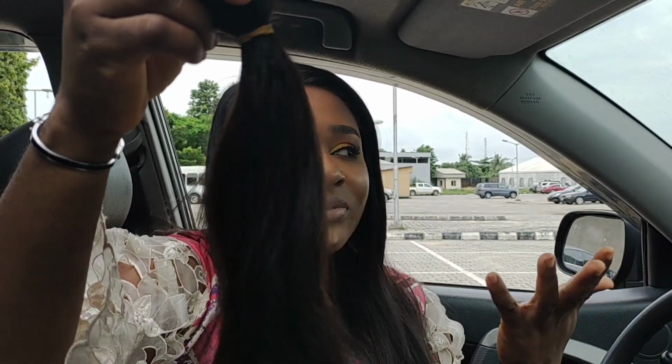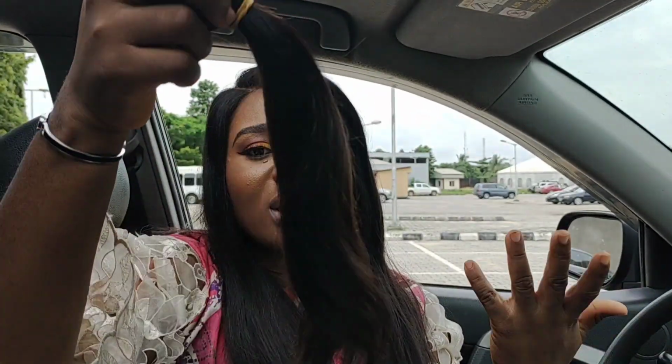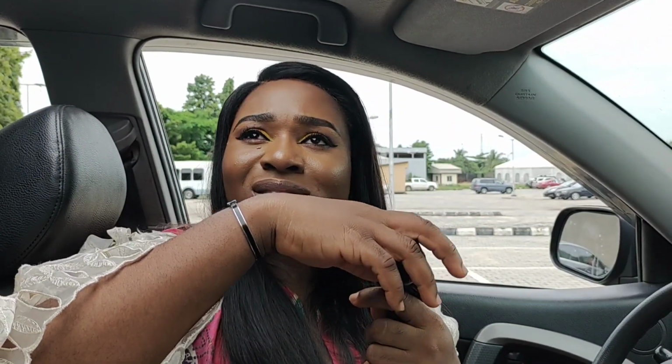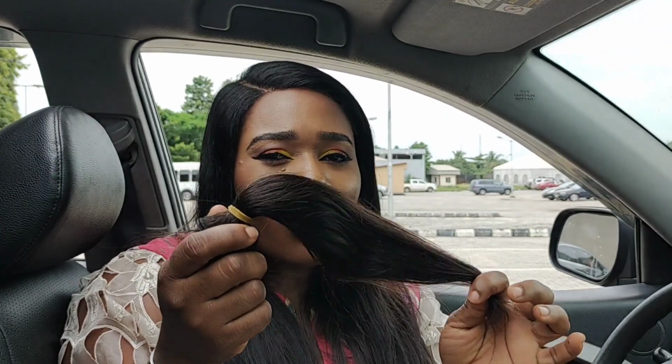China tends to import hair from various countries. So in most cases, when you're buying hair from China, you can't actually vouch for the hair and say, oh, this hair is actually Chinese hair. Because in most cases, these Chinese vendors will call the hair, oh, it's Peruvian hair. Oh, it's Mongolian hair. Oh, it's Malaysian hair. They could find various names and give to the hair.